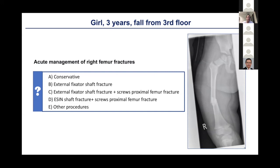Would you do it conservatively? Would you put on an external fixator on the shaft fracture and leave the proximal femur fracture alone, so you do not touch this one? Or would you use an external fixator for the shaft fracture and screws for the proximal femur fracture, or ESINs for the shaft fracture, screw for the proximal femur fracture, or would you choose other procedures?